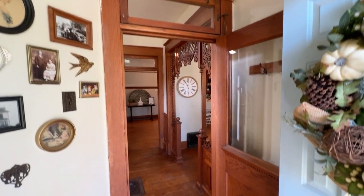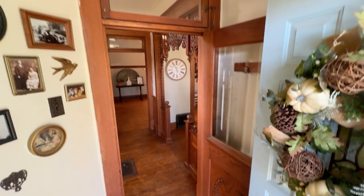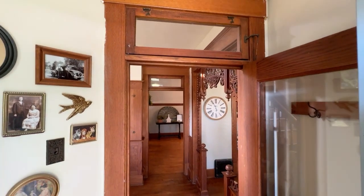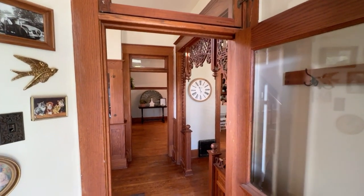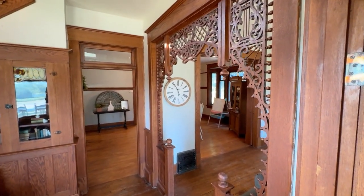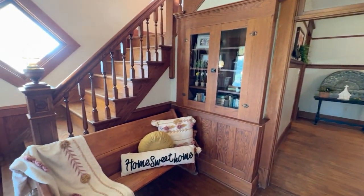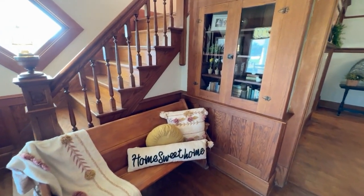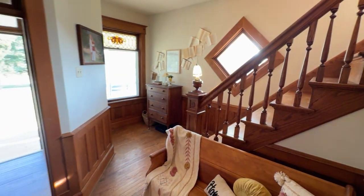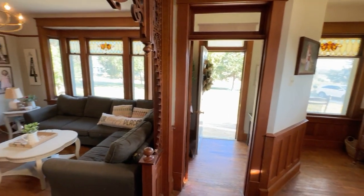First thing you'll see is glass door, the ornate woodwork. Of course, we've got the transit windows. Most all the transit windows are either here installed or they're here out in the barn. So if you wanted to completely go back to the original, as you walk in, we've got another foyer. And I just want to swing you around here. See, there's the front door where I just came in, the living room.